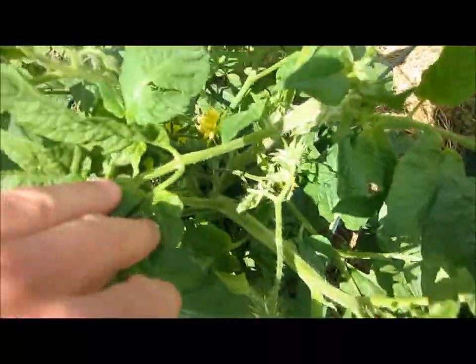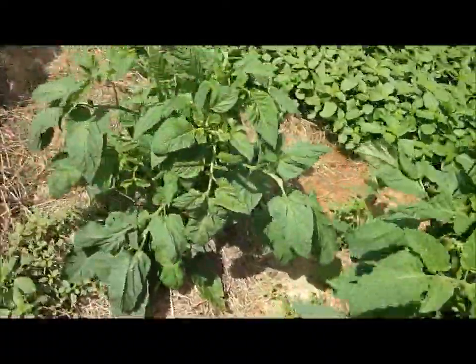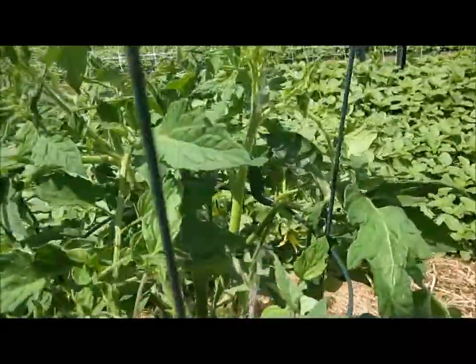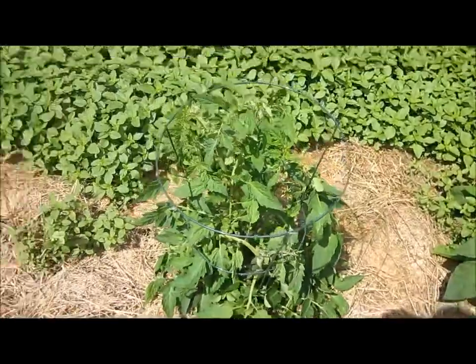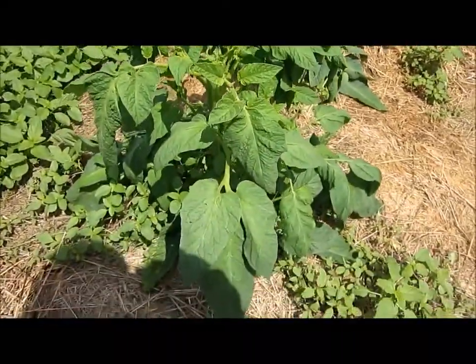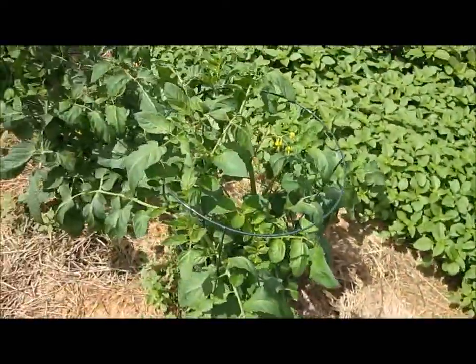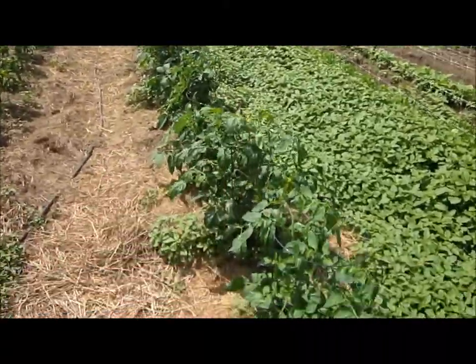There's no tomatoes yet, but as you see, there's tons of flower clusters. Almost every plant has a flower cluster on it, especially down there, there's a bunch of clusters. And even the ones that don't have a cage, I'll get out of the glare here for you, you can see how nice they're doing. And a lot of these, as you can see down the row, are getting to the tops of their cages.